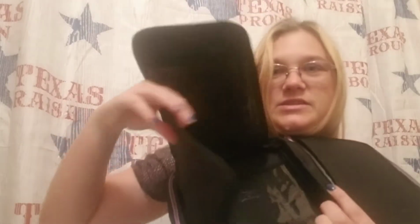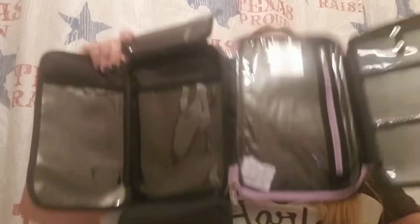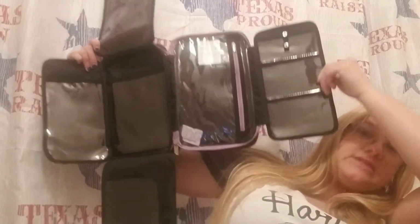So that's that side. Then over here on this side, this piece folds down. You can put business cards here. You can put whatever, really, a receipt pad here. We're not done yet. This side folds up. You can put stuff in there. This one folds out. Put stuff there, put stuff there. So look, this is what it does. It's awesome. It's really, really awesome.